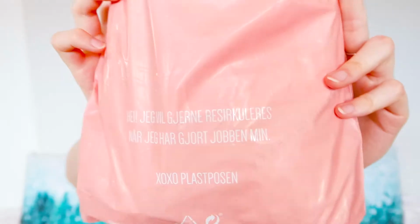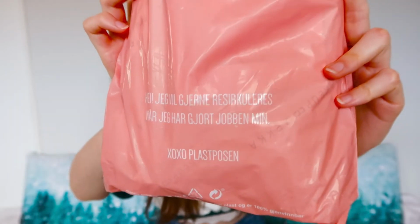I'm not gonna show you the other side because that's all my mailing information, but it comes in a little cute pink bag like this. Hi, I would like to be recycled when I've done my job. Me just translating on the spot. XOXO plastic bag. Let's dive into this little bag.